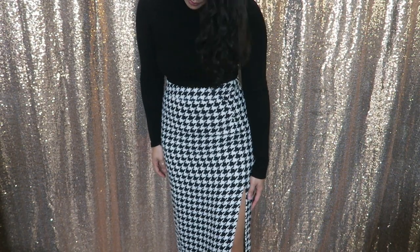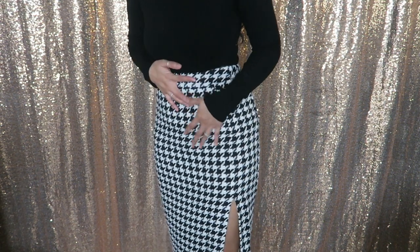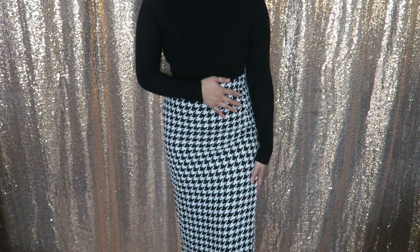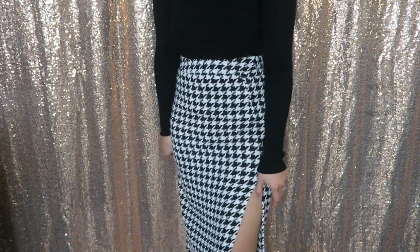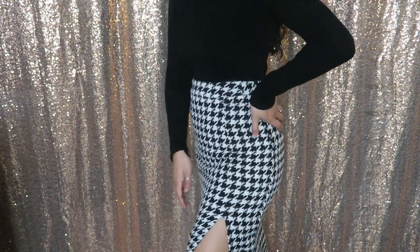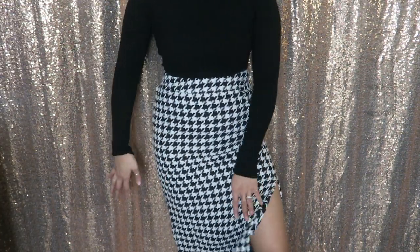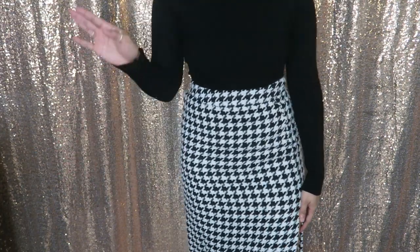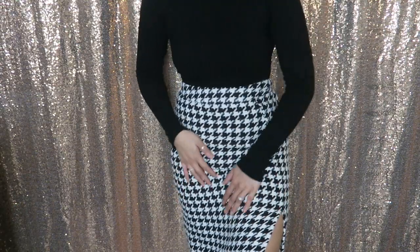It fits to my mid calf, so it's the perfect midi on me, and it is high-waisted, got the slit that's not too seductive, not too open. This is definitely the perfect winter skirt. If you are going somewhere, your legs are going to stay warm. It is very classy, and I think it is low-key kind of sexy, you know? I just love that it's tweed and it's a long skirt. I don't have anything like this in my closet at all that is a tweed material, let alone houndstooth, and it's long. So this next piece, I think, is a little too small.